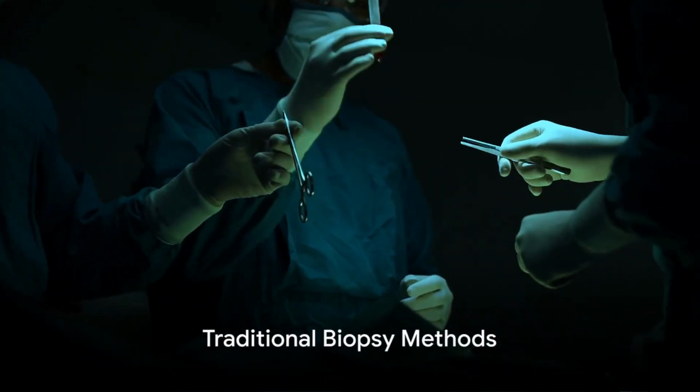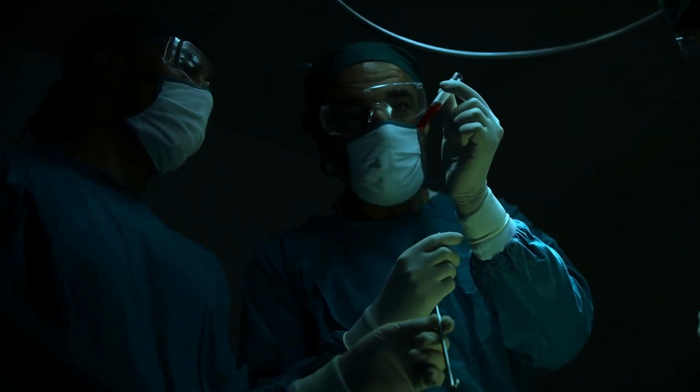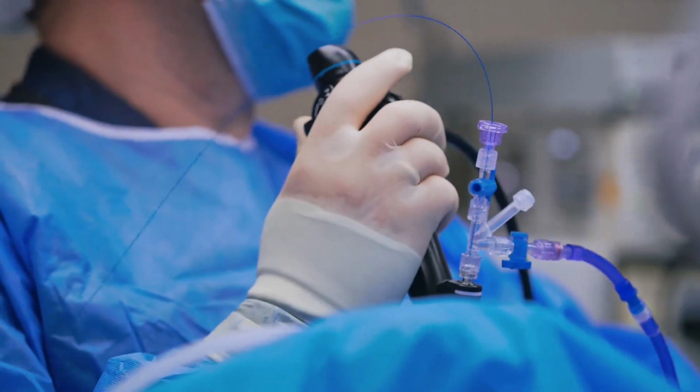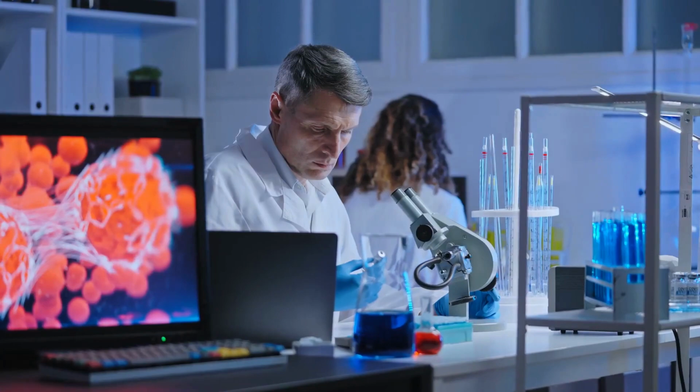Have you ever wondered about the methods involved in traditional biopsy testing? It's a fascinating, albeit often daunting, process that has been the cornerstone of disease diagnosis for years. But what makes it so daunting? Let's delve into that. At its core, traditional biopsy is an invasive procedure. It involves the surgical removal of tissue from the body to examine it for disease.